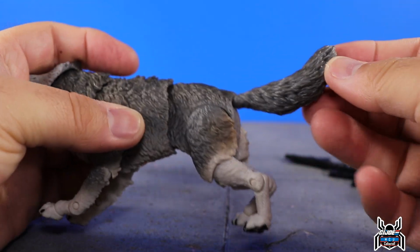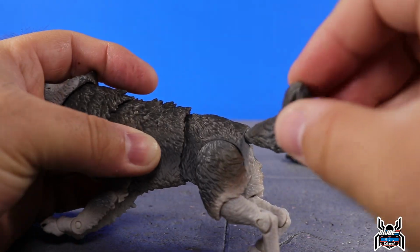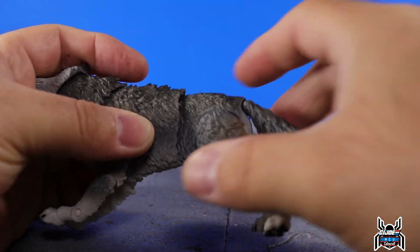The tail is all on a ball joint and hinge too, so you can hinge it up and down. You could twist and turn it whichever way you like. So that is pretty cool.